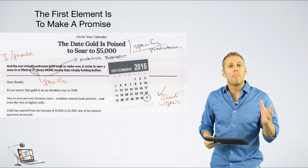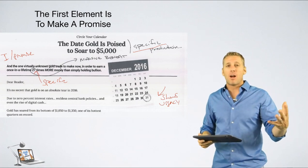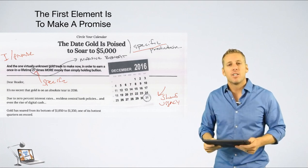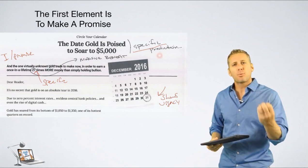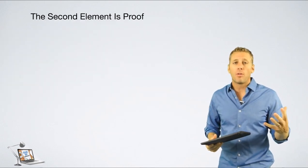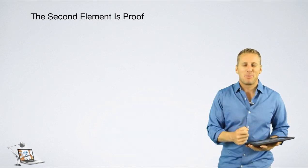Now, promise is where most copywriters and marketers pretty much kind of stop. They're really good at stringing together claims and promises, but they never do anything else. And that leads us to our second element. And our second element is proof. All right, this is probably the most powerful thing because people want to believe you, but they're looking for every reason not to believe you.